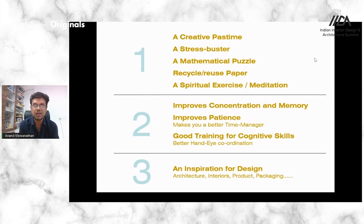It's like meditation. If you sit to meditate, you can never meditate; your mind will be wandering here and there. But you do origami, or any art for that matter, painting or anything, it's a true meditation, because you're subconsciously engrossed in this art completely. It's amazing. You don't know where 4 hours have gone or 8 hours have gone.